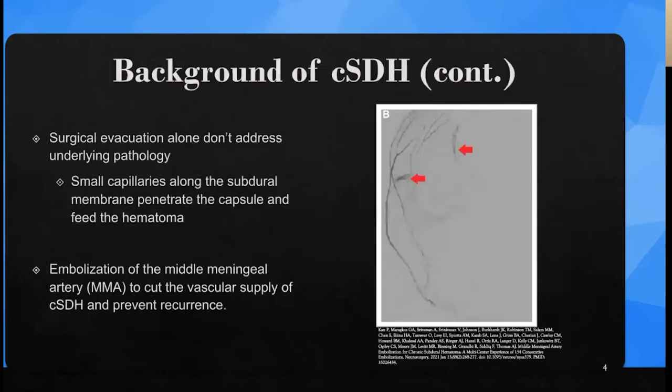The current speculation about the pathophysiology is that there are small capillaries that originate from the middle meningeal artery and penetrate the capsule around the hematoma, and the bleeding coming from these capillaries is responsible for the recurrence. So to permanently solve this problem, the attempt is to embolize the middle meningeal artery. In this paper, they were doing it as a standalone procedure without the evacuation.